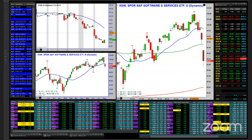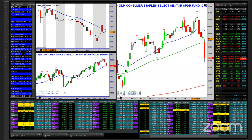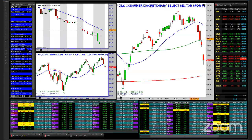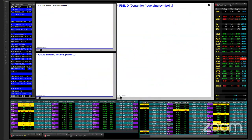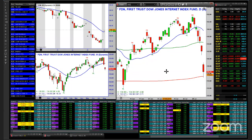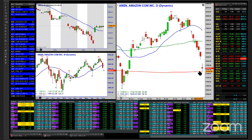Software, down, everything going down. Consumer staples. And so you can just see that nothing survived yesterday. Internet plunged down to the 200 MA, and Amazon here is taking a look right there down on its 200 MA.